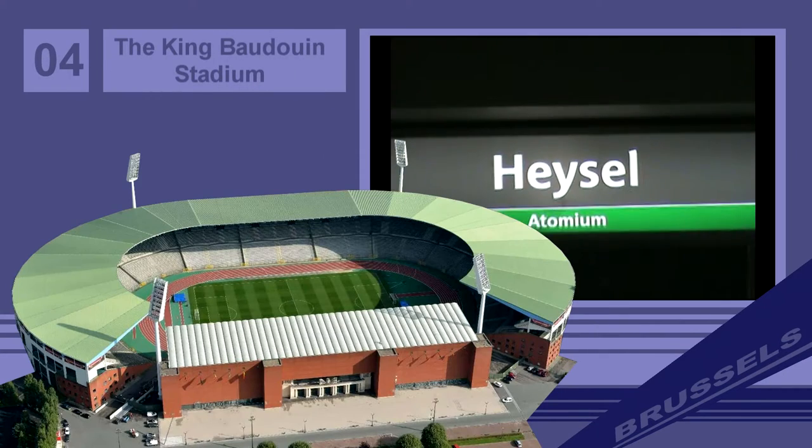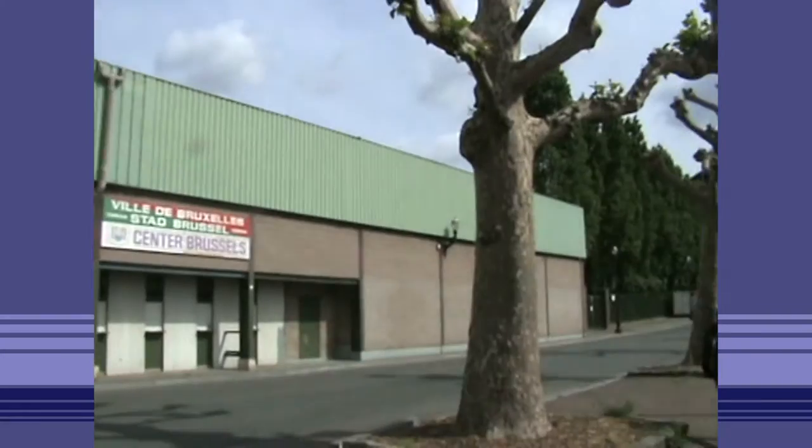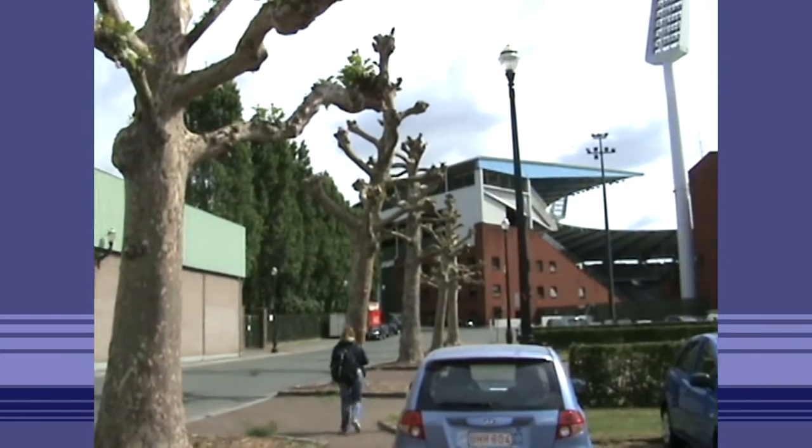Number 4. The King Baudouin Stadium. The King Baudouin Stadium, earlier the Heysel Stadium, is a sports ground in the Heysel section of the Brussels municipality in northwest Brussels.